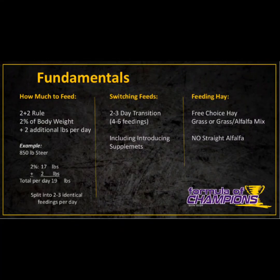And of course, when you're switching feeds, try to do it over a 2 to 3 day transition, 4 to 6 feedings or so. And that includes introducing supplements. So add those supplements slowly. Livestock thrives on consistency. So when you're making those changes, it's stressful.